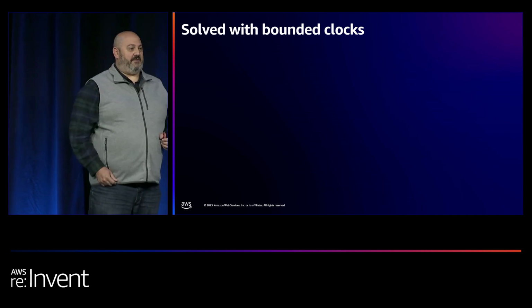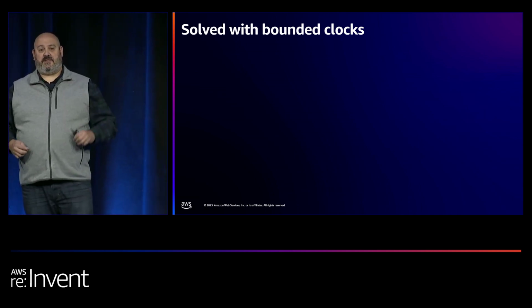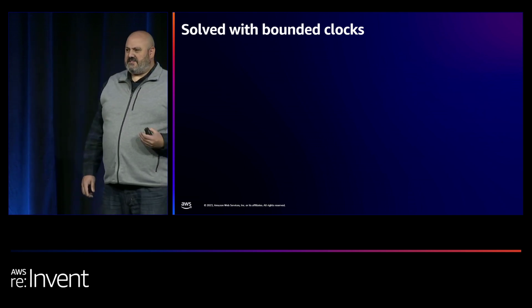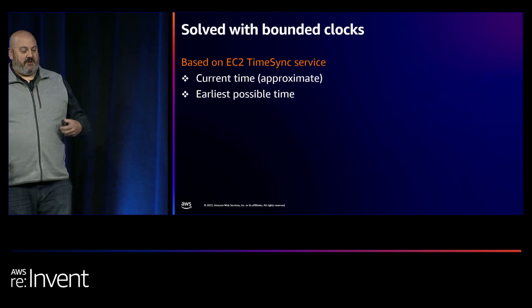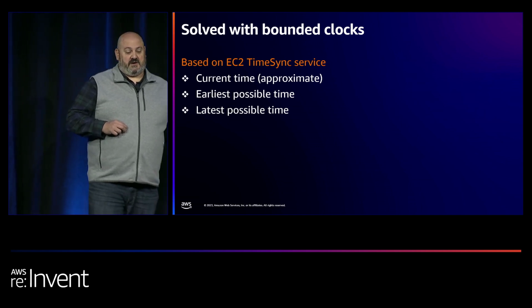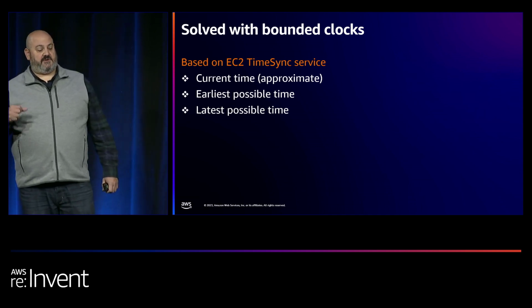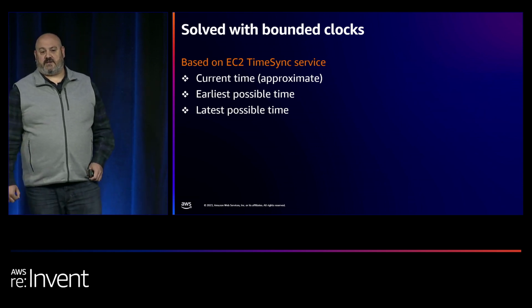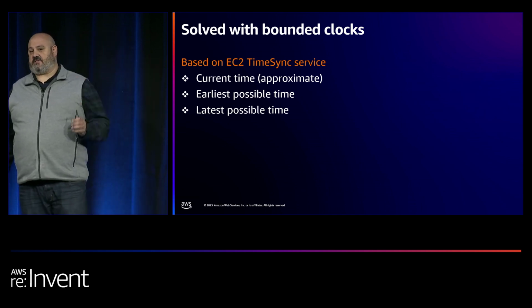Your neighbor looks at their phone, says 1:05:03 or 1:10 or something. And absolutely, the time that you wrote down is guaranteed to be before the time they see on their phone. All right, so sounds a little weird, but EC2 gives us a capability to do this, and not with 10-minute estimates, but with microsecond-level precision. All right, so EC2 TimeSync delivers us 3 pieces of time information. It delivers us the current time, which is approximate system time, and tells us the earliest possible time, meaning that it is absolutely guaranteed that the current time is after this earliest possible time.